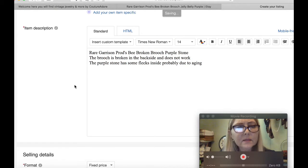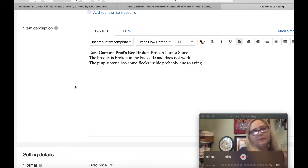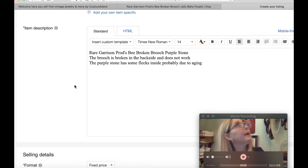And let's see. You know what? I am an absolute ding-dongity. I did not include the measurements. What in the world was I thinking? Okay, you got to have measurements. And to have measurements, you have to have a ruler. But this will do. This was hanging on an antler up there.